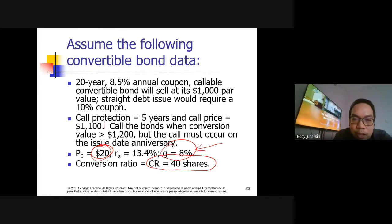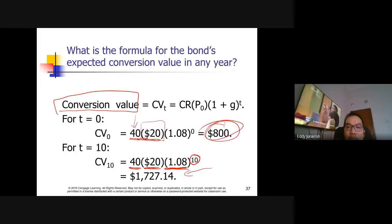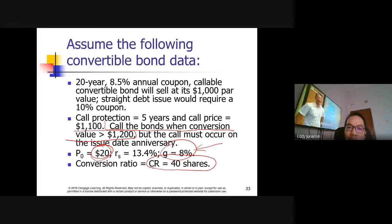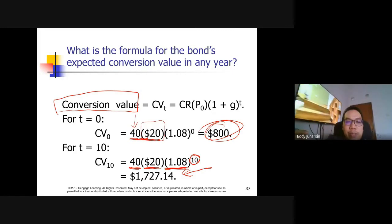Okay, here's the problem, right? Based on the information, this is the secret information. You know that the company will call the bond, recall the bond before maturity. They will execute the call provision if the conversion value is more than 1200, and we just calculated that the conversion value at year 10 would be 1700. So if you know this secret information, you know exactly that you will never reach year 10, because the company will recall the bond whenever the conversion value reaches or exceeds 1200.